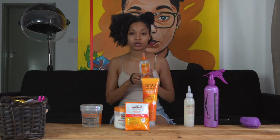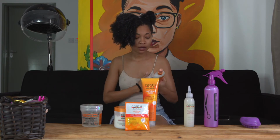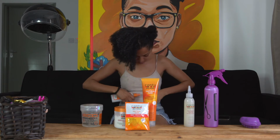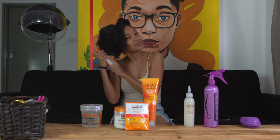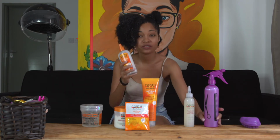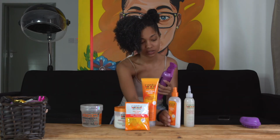Okay, so in terms of this product, my review is this. I thought it was great in terms of providing more slip, right? It definitely gave my hair more slip and made it easier to detangle my hair. My only issue is that it's really uncomfortable using this bottle, because of the way it's designed. I'm like this the whole time, and then my hands get wet and it slips. I really wish if it came in a bottle like this, it would have been so much easier, because you see, this is easy.